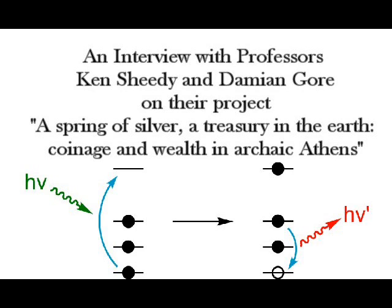So in addition to the XRF studies, we're preparing a new corpus of all known examples of Wappenmünzen and early owl coinage. We're also preparing a new die study of this material. And many of your listeners will be aware that the only available study of archaic Athenian coinage at the moment is a study prepared by Charles Seltman, which was published in 1924.